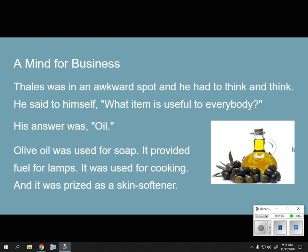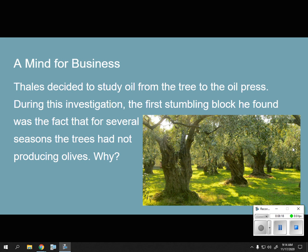Remember, he lives in Greece, Turkey. So they use a lot of olive oil for soap, for fuel for lamps, for cooking, and for softening your skin, making you look nice. So Thales decided to study oil from that process of taking it all the way from the tree, from the olives, to the oil press. During this investigation, the first stumbling block he found was the fact that for several seasons the trees had not been producing olives. So he really wanted to know why.